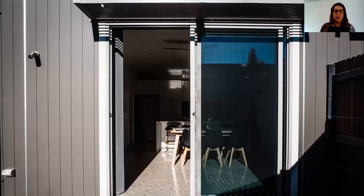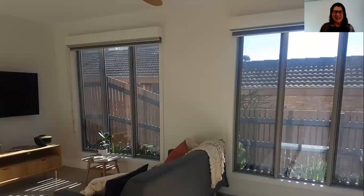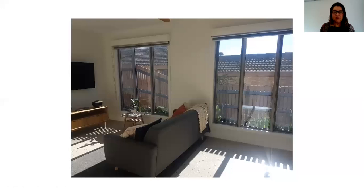As you can see, we've got another awning over the dining room area, which just provides a tiny bit of shade over the winter time, but then allows all that winter sunshine to go deeply into the house. You can see the impact of the garden here, with the sunlight coming through.